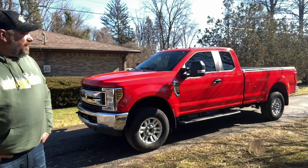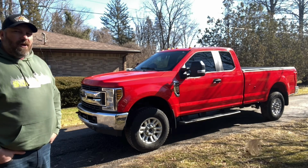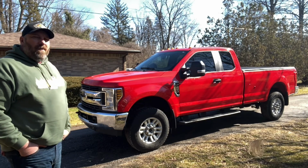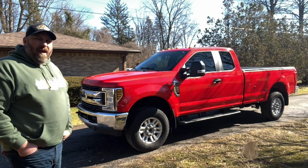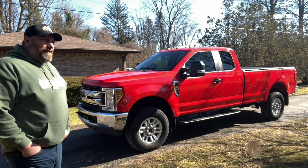Don't really have any major plans for the truck. I'm just going to keep driving it as is. Hopefully in the next few months I'm going to park it and get my other Thunderbird back out and start daily driving that to stop racking up so many miles on this.